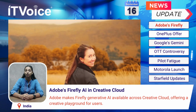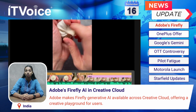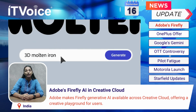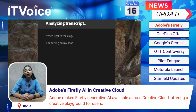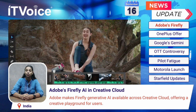Adobe has also introduced Firefly for Enterprise, designed to assist businesses in generating AI content. The Firefly web application serves as a creative playground for users, enabling them to experiment with various text prompts to generate images, text, and other creative content. The Firefly engine generates content based on the user's provided text prompt.